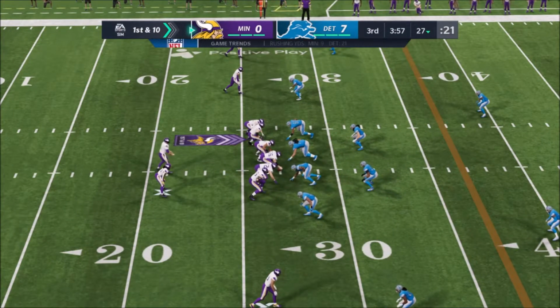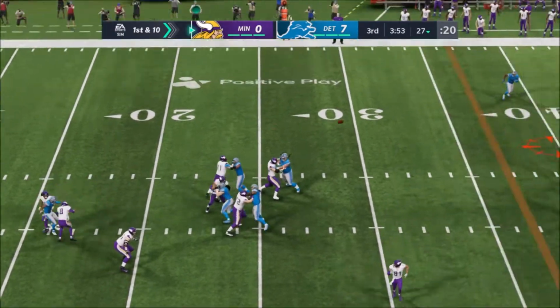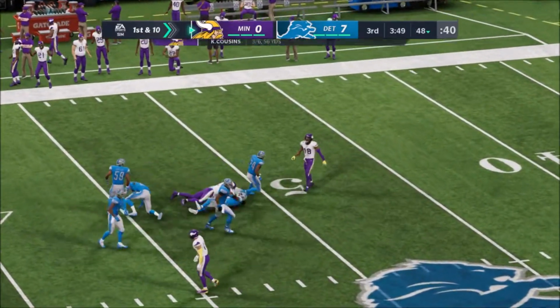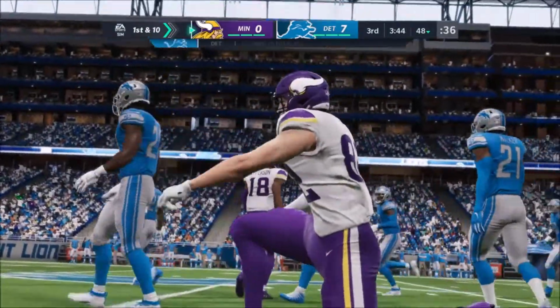You have to, and if you don't keep abreast of what you're doing, you lock into a rhythm and make it easy for the opposition. Looking for tendency breakers right now. A good start to the drive here as that's caught out on the left side. And they work this well upfield across the 45.